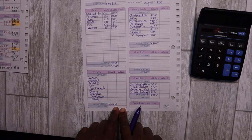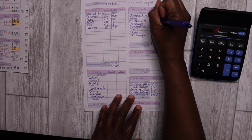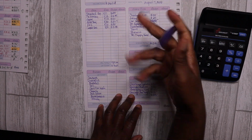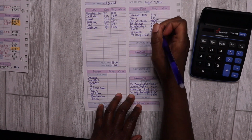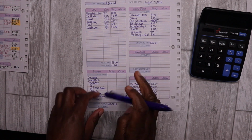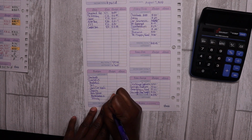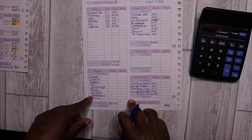I'm going to make an adjustment by taking another 600. Actually, I'm going to take 200 away from this car insurance sinking fund, and that will then bring that down to 1,045, and then that will increase this one to $876. And that is still honestly kind of small considering all that we need to cover this pay period.